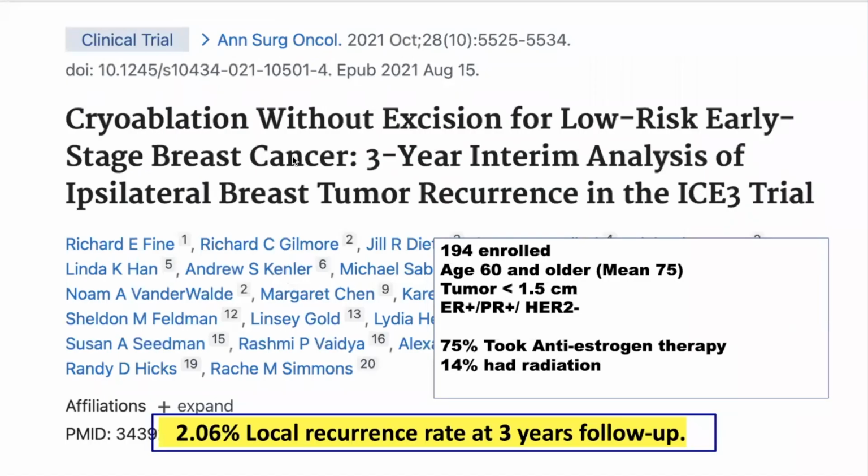Now, in the absence of published randomized controlled data, we do have data published recently from the ICE3 trial, which was published last year. It was a study of patients that received cryoablation without subsequent excision. There was no comparison group that looked at how they compared to lumpectomy. So it was a cryoablation alone study. It wasn't a comparative study of cryoablation versus lumpectomy, but still they had some important findings.